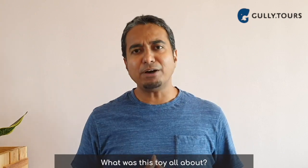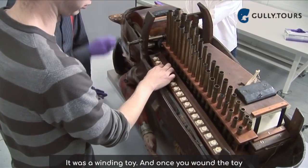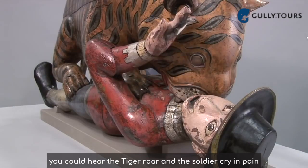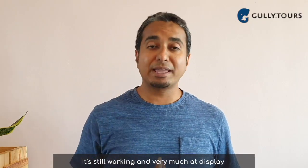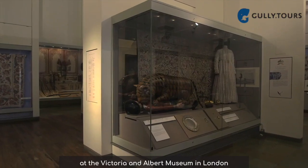What was this toy all about? It is a ferocious tiger attacking a poor English soldier. It was a winding toy, and once you wound the toy, you could hear the tiger roar and the soldier cry in pain. Quite a toy, isn't it? It's still working and very much on display at the Victoria and Albert Museum in London.